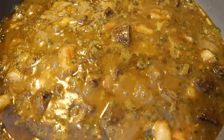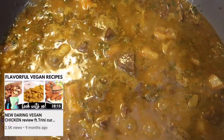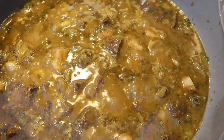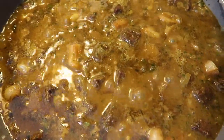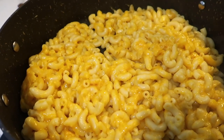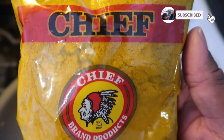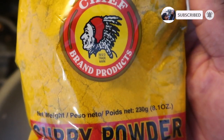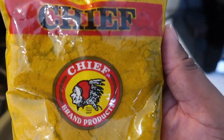All right, guys, so I know we've shown you curry on this channel before. I will put the video on the screen right now, but today we are making curry beef and shrimp. Woo! Let that thing simmer. And over here, Mookie has some mac and cheese going. Ooh, look at that mac and cheese. And guys, if you don't know, the curry powder you need to use is Chief curry powder, straight from Trinidad.